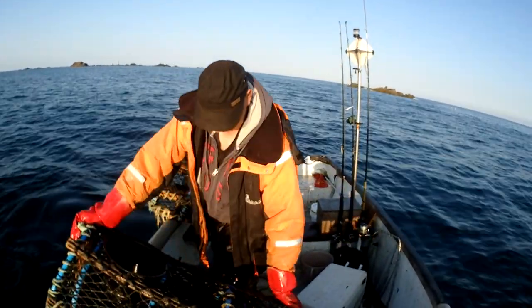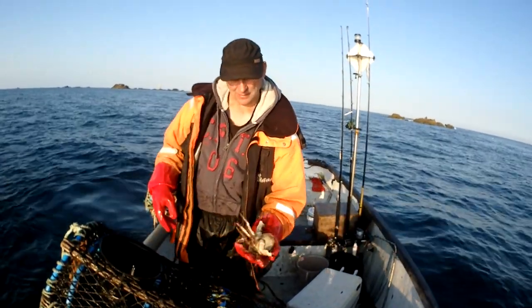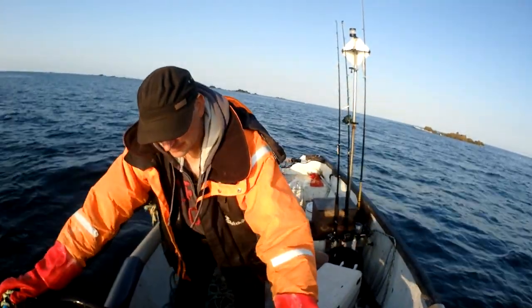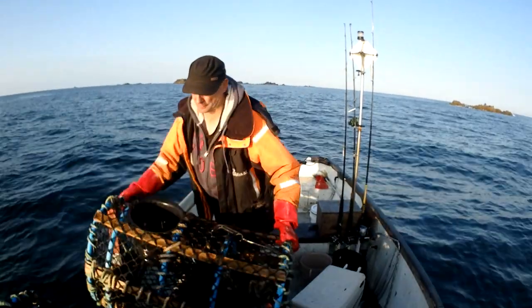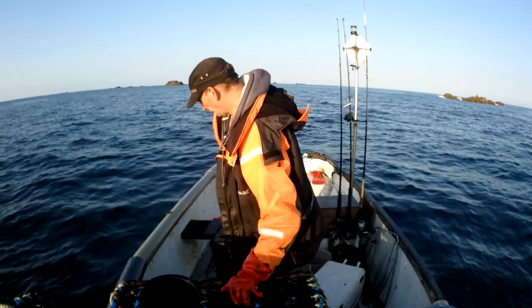Another pot that's got nothing in it apart from a little brown crab, a little female. Oh well, I'm probably going to take these ones back because they are pretty new ones. This one was built this year, so I'll take that one back. That's one of the pots we put the door in. I'll go and check the other pots.